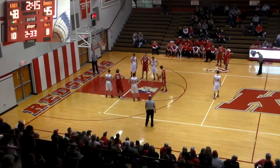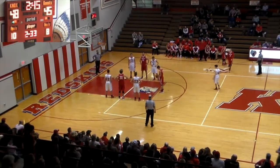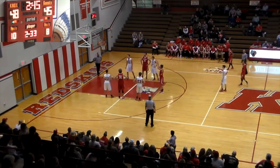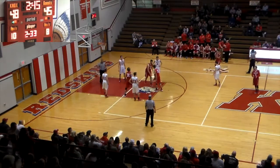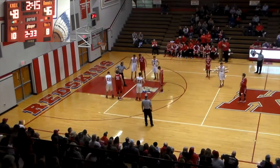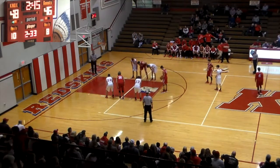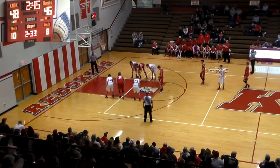And at the free throw line is Marshall, the sophomore right-hander. Knox won the JV game tonight, by the way, 60-48, in a game that wasn't that close. The free throw is up and good by Marshall. He gets another opportunity, can bring his team back within a point.